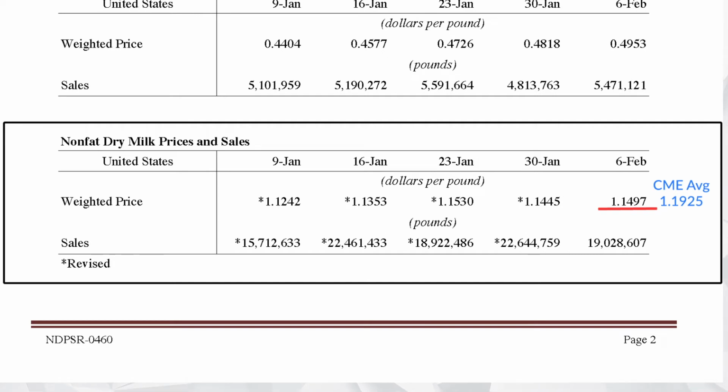So we're getting a fairly good look into the market, and this run up to 119.25 based off of all the enthusiasm we saw on European prices and on the GDT didn't translate to higher prices here on the NDPSR, barely getting above, or not even getting above 115, 114.97. So a little bit of a disappointment. However, we were able to clear good volume, north of 19 million pounds. So a significant improvement from, call it, a month ago.